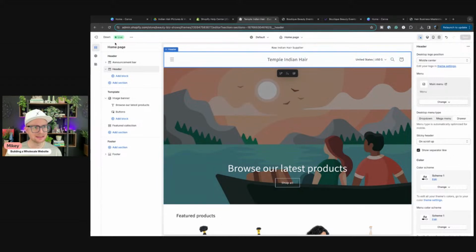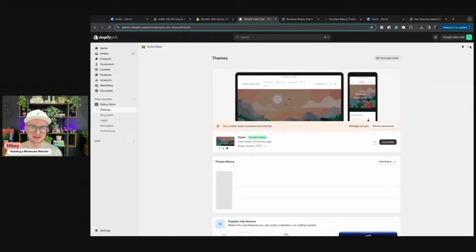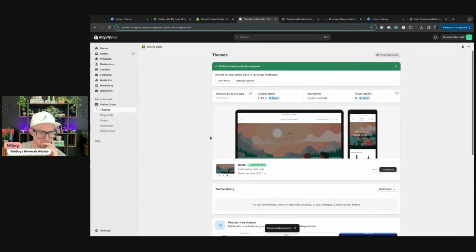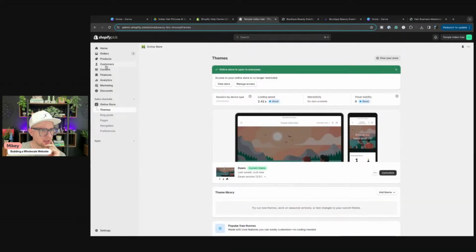That site's clean. We got to have a clean logo. I actually had a logo. This was an old business. I don't know if some of you guys might remember Temple Indian Hair, something I built, and then I was like, okay, I got too many websites. But now I have a purpose for it. Oh, let's get rid of the password. We don't need a password on this bad boy.